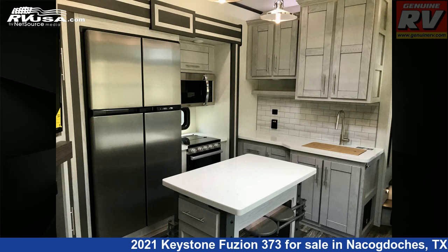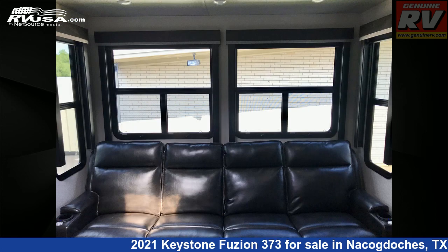The unloaded weight of this 2021 Keystone Fuzion 373 is 14,200 pounds.